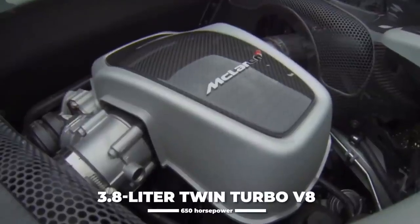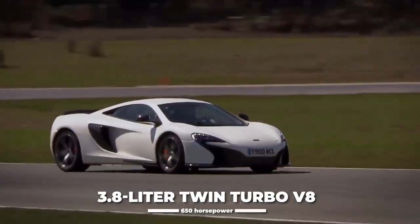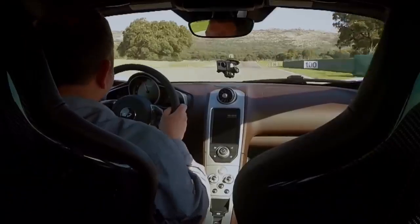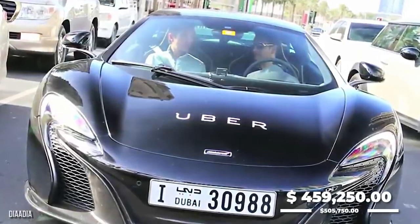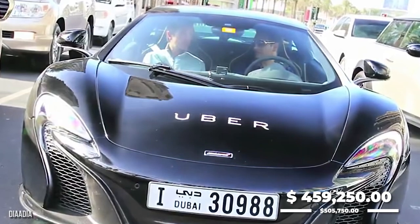These cars have it where it counts. They sport a 3.8-liter twin-turbo V8, as well as 650 horsepower and 501 pound-feet. When asked how they felt about driving it, one patron was quoted as saying, "It drives very much like a luxury saloon car." What that lucky driver didn't realize is that they were just cruising around in a $459,250 to $505,750 beast of a sports car.